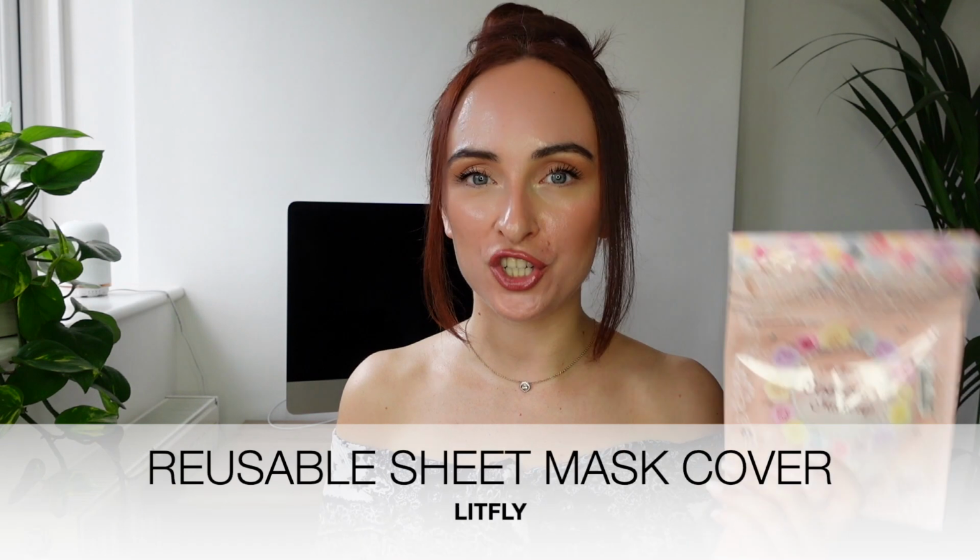Speaking of face masks, I actually want to throw this in because this is probably one of the coolest discoveries I have made, and I think everyone needs to go get one of these. This is a reusable sheet mask. Sheet masks are great, but I really hate that they're so bad environmentally, because they're single use and most of the time made from materials which maybe aren't biodegradable. So I was so excited when I came across this, and this thing is amazing.